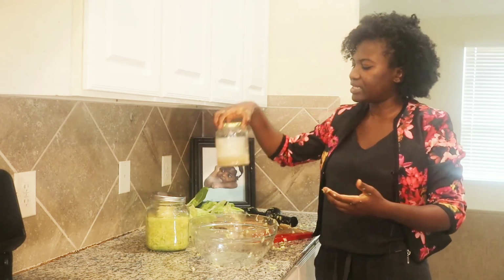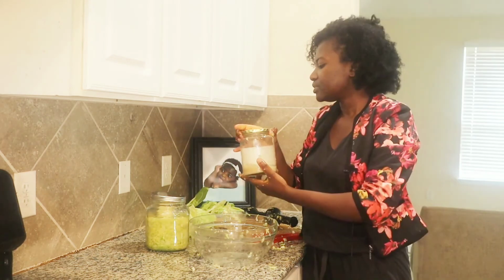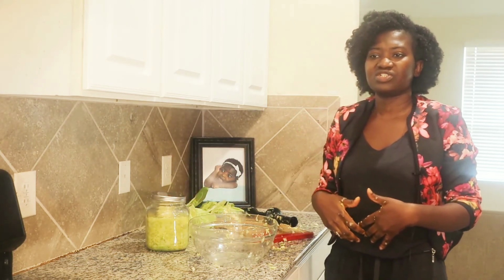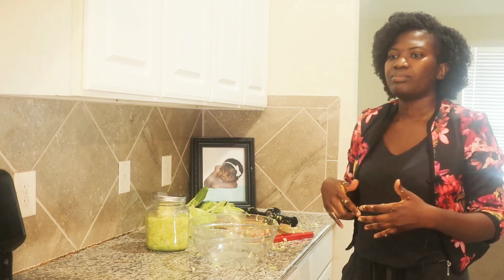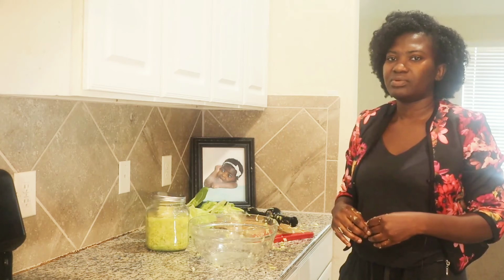So once it's fermented, it will come out something like this. This is almost done, that's why I'm making that. And that's it. Really healthy stuff, helps with digestion, provides your body with K2, protects your gut lining. It's just really good stuff.